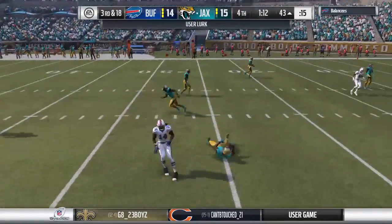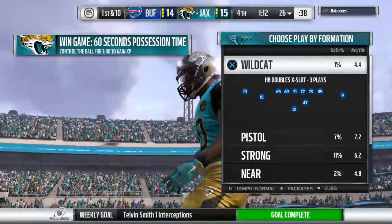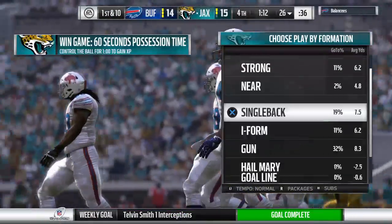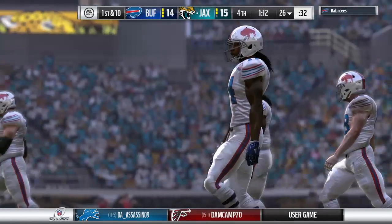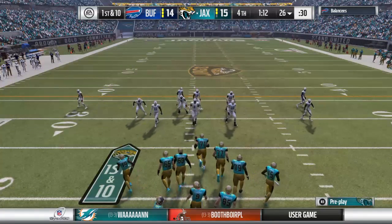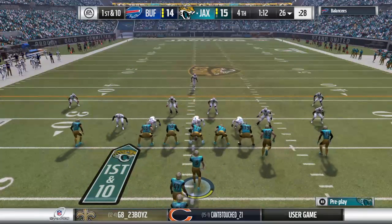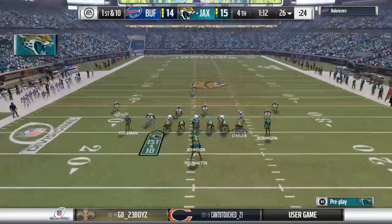And, a crusher there as it's intercepted. A great read, and it's picked off. And they will take over at the 26-yard line. And that one, it's going to hurt big time. You're in the 2-minute drill trying to get your guys down the field, and it's looking like they're going to come up just short, as this is definitely not his best throw. And it'll wind up being intercepted.